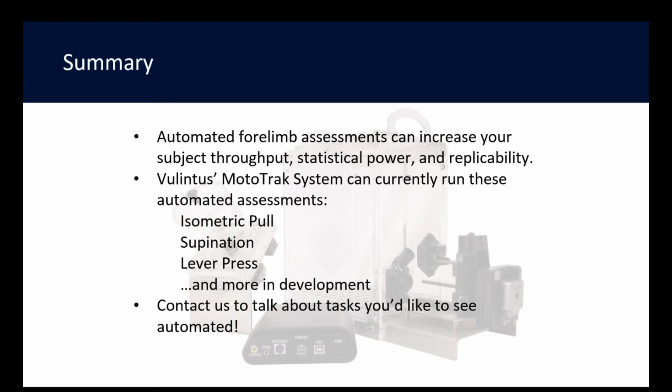Vulintus MotoTrack system can run these automated assessments I've talked about, the isometric pull, the supination task, and the lever press task, and they all work within the same system. But we've got even more tasks in development, and if there's any particular motor behavior that you'd like to see automated, you should talk to me about it, and maybe it's something we're either working on or something we'd like to get into. So stick around for the question and answer session, and I'd love to hear your questions.